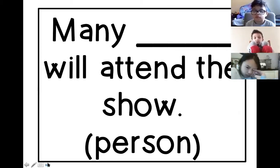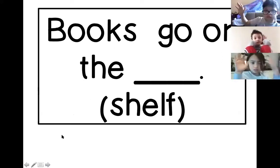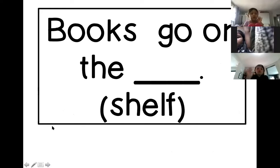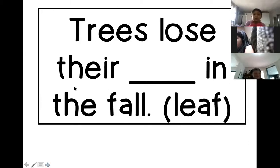Awesome. Who can read this one to me? Isaiah? Books go on the shelves. Yes. Do you remember what did you say? Shelves. Shelves, yes, shelves. So we had our spelling word that we talked about. Shelf means one. Shelves with a V means two.